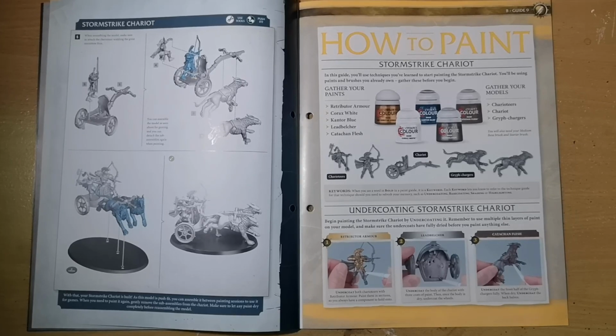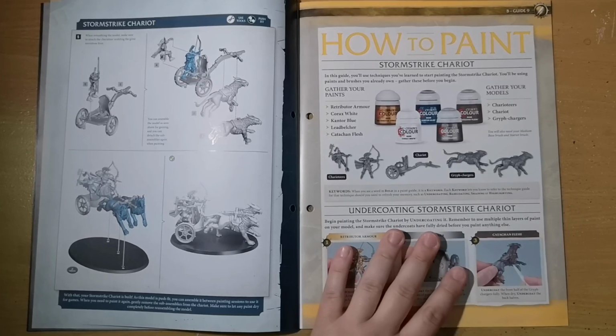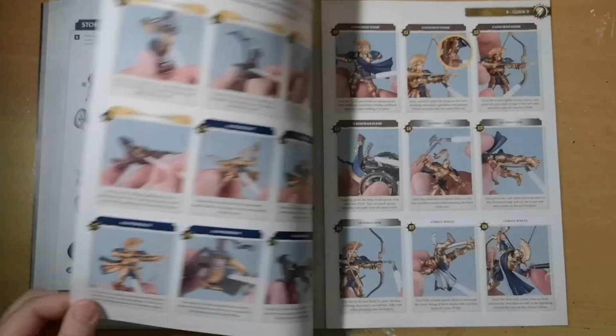So if you're painting things like Griff-chargers, you can do them many different colours. I'm not going to lie, lighter coloured Griff-chargers look really nice. So it might be worth doing that, or you could go grey, or you can go black. It's entirely up to you. But either way, have fun painting it, and I'm sure you'll do absolutely spectacular with it.